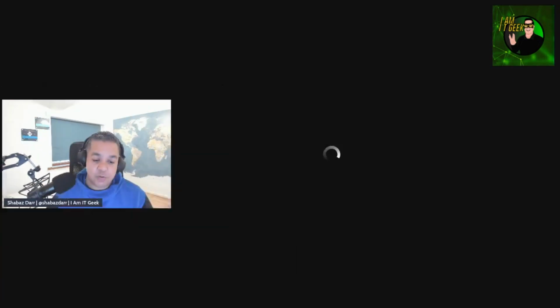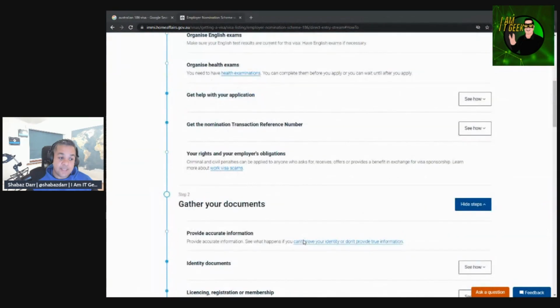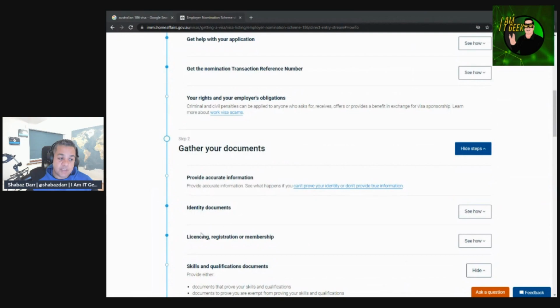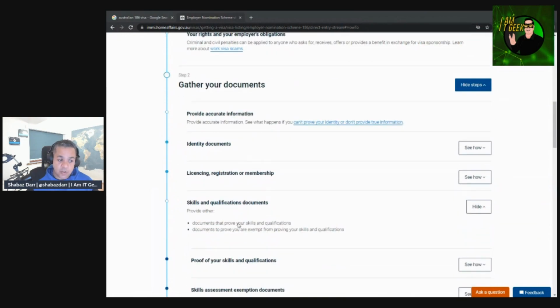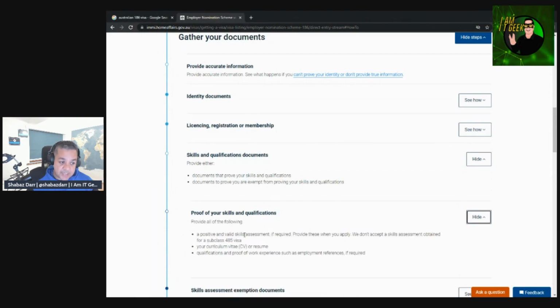So the skills application went in and came back 12 weeks later, approved. Wicked, happy days, getting closer, things are starting to move a bit quicker. And the next phase was, I'm just going to quickly share my screen. The next part was gathering the rest of my documents. So I've gathered the identity documents, I've done the skills and qualification documents, and I've shown proof of my skills and qualification. It kind of explains how you do that.